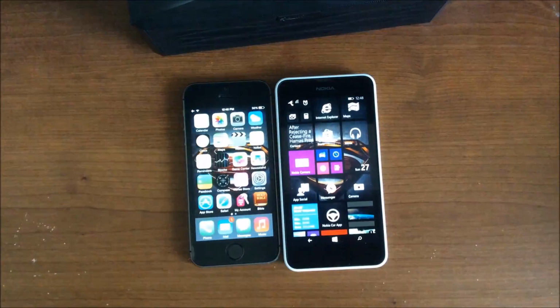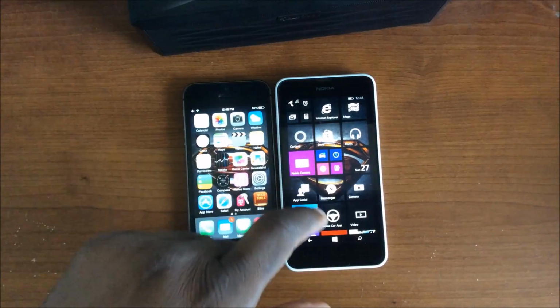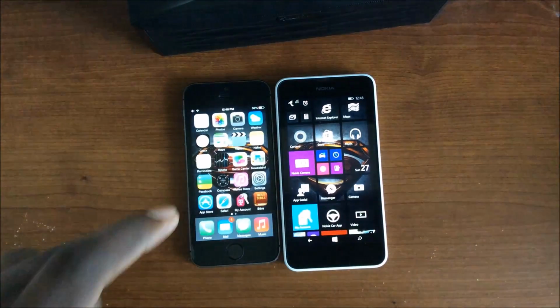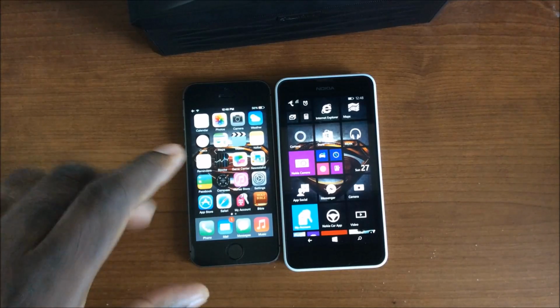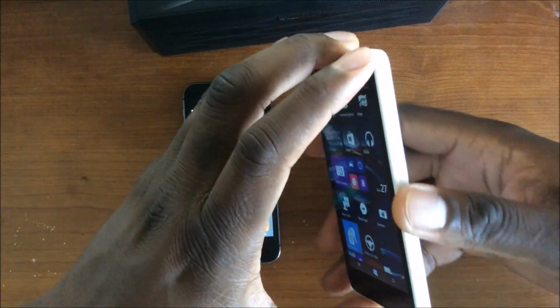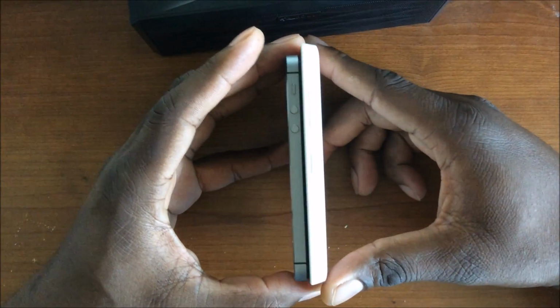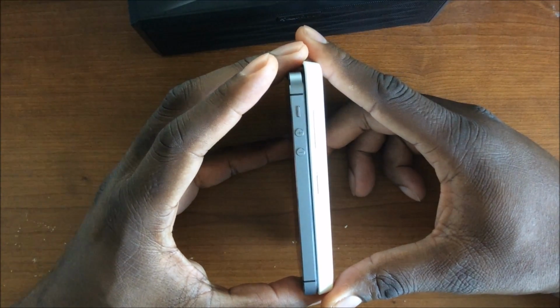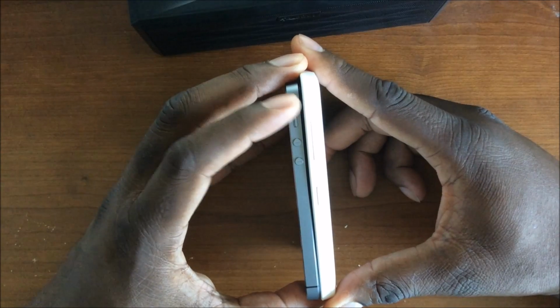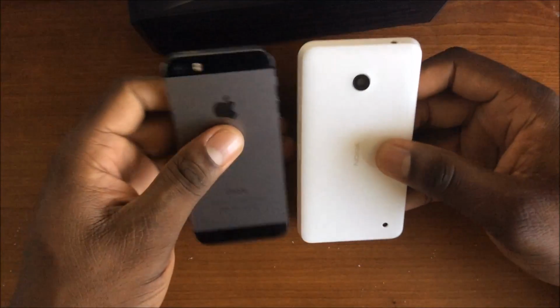So that's all the specs and all the things that people probably want to hear. Oh, one more. This one has an 1830 milliamp battery, and this one has a 1560 milliamp battery, non-removable also. So when you get into looks, obviously the iPhone is a lot smaller, but seeing the volume rocker and how things are set up, you kind of get a feel of how these are next to each other.